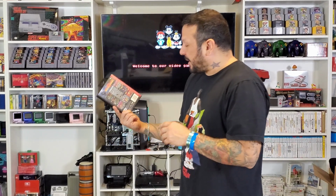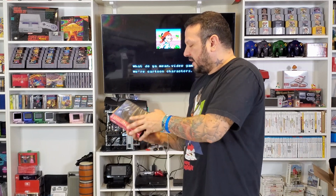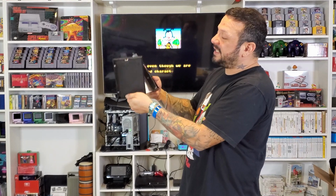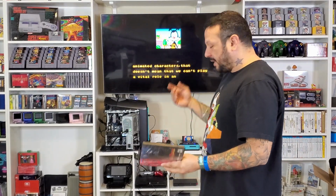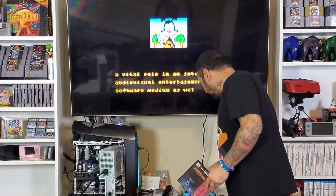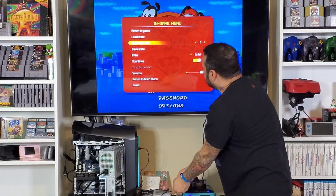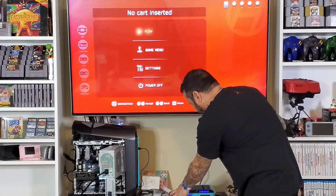I'm not sure what print it is. I know there's a bunch of variants, but this one is missing the manual, and it also has a broken case, which I did picture in the listing. But what's cool about it is I can show you it works.